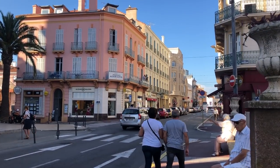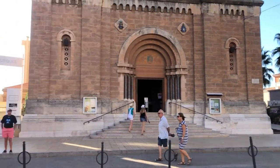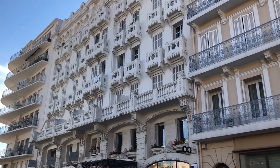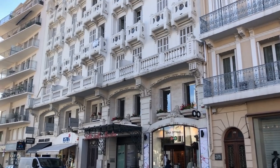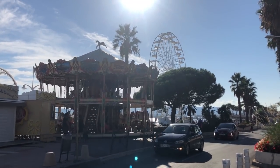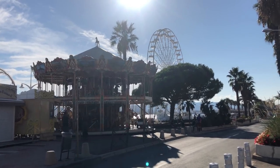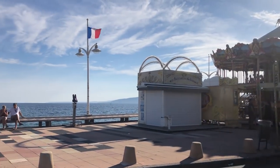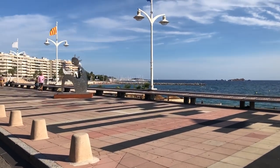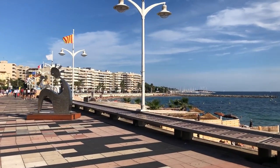All along the Mediterranean Sea here in France, you get all these beautiful, colorful buildings. Of course, everything dates back so many years that the architecture is just beautiful. You see over there in the distance, you have this beautiful, huge Ferris wheel, and then you have a really nice carousel for the kids to enjoy right here by the sea. Then they have a really nice beach that goes all along like this. This is really nice.